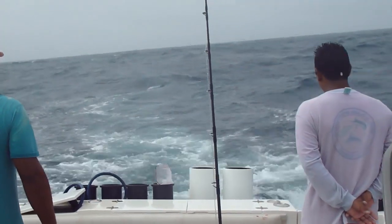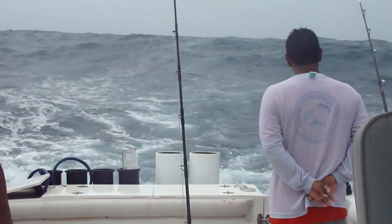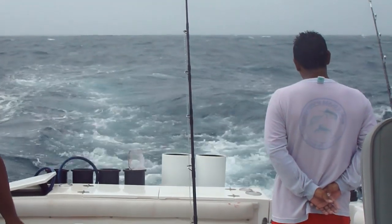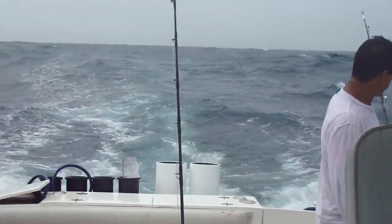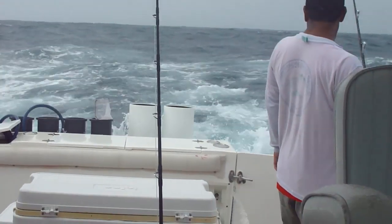Now I got the camera out, I'm not seeing one of the really square ones. There's one building up behind us. You can see that on that ship. So we had one break right on our stern here a minute ago. So we turned around and we're headed back to Parita, and I think we're probably going to be heading in tonight at some point when it's safe. Ooh, there's a big one.